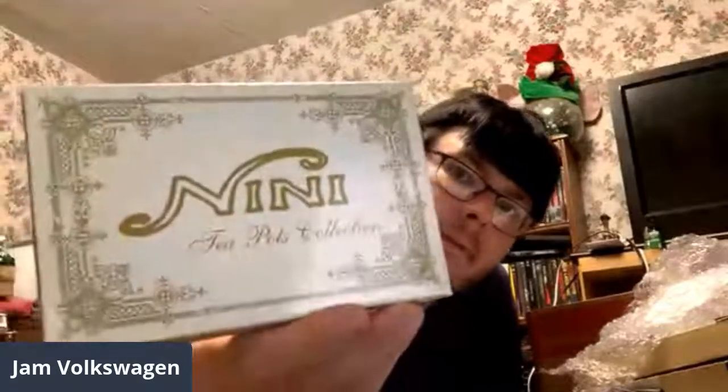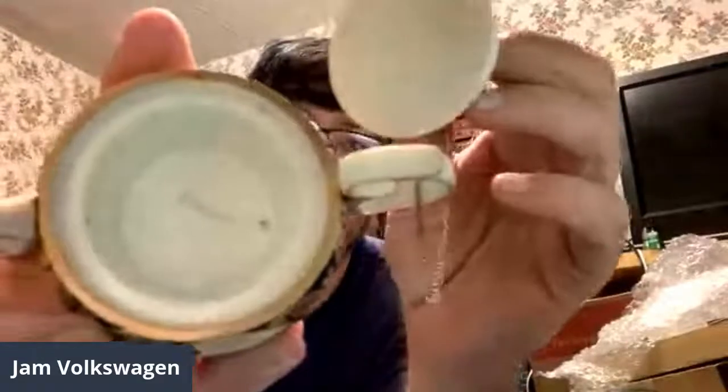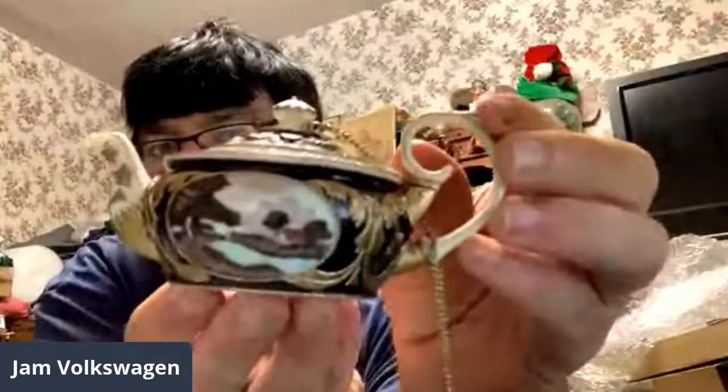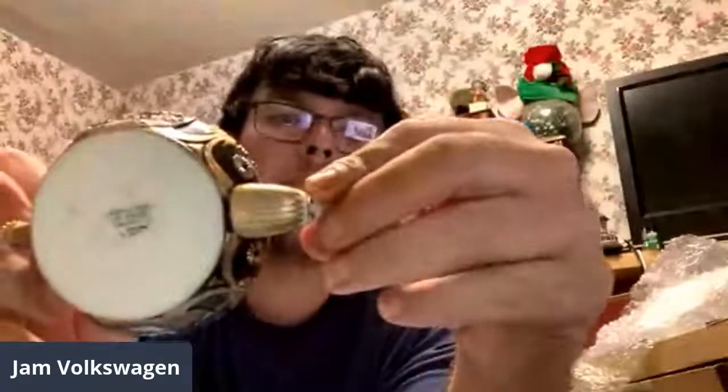All right, Jeff. I have a hand-painted Nini teapot collection starting at $5, and it's like a trinket box. Here's the lid to the box. And here is the little teapot. Lid comes off, and you've got your little trinket holder. All right, Julie's in at 5. And it does come with its original box.